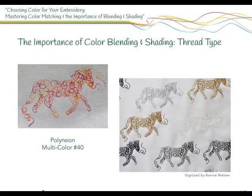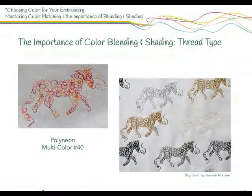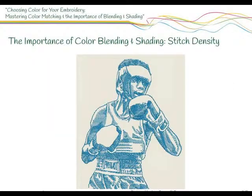These ponies were done in a few of the new multicolors of Polyneon. They're very subtle in the neutrals, as you can see. Since this design lends itself to being random, a different multicolor shows more contrast as it stitches in and out of complementary colors, which you can see in the insert.